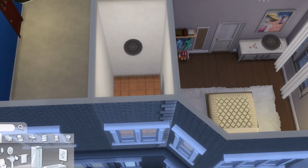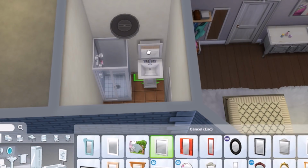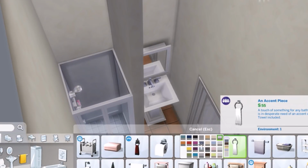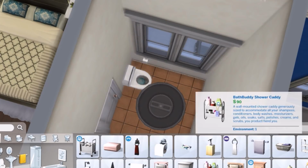But yeah, and then this is going to be her little ensuite bathroom with just a stand-up shower and sink and a toilet. Nothing too exciting, pretty basic bathroom. The other bathroom does have a bathtub, so the toddler can get cleaned up in there really easily.